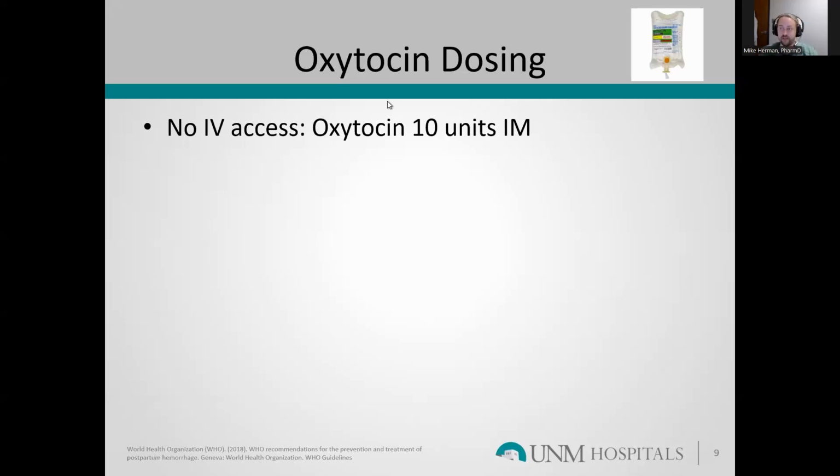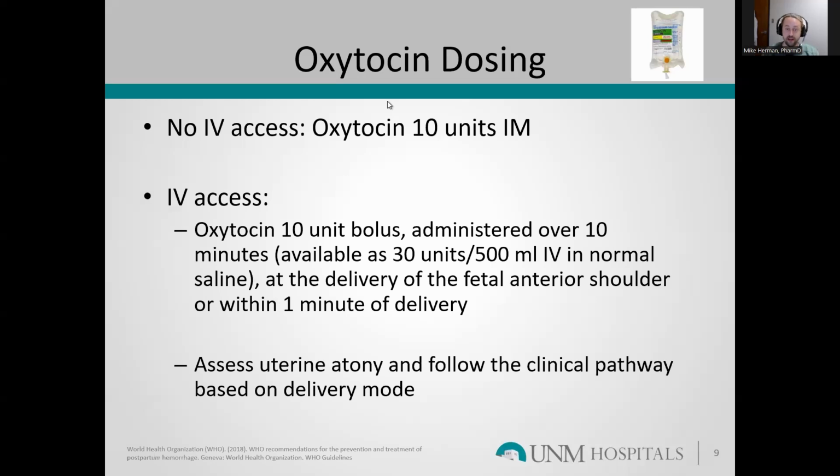to rapidly administer oxytocin. Once IV access is established, we're going to give traditionally an oxytocin 10-unit bolus that's administered over 10 minutes. This is going to be available in our 30 units per 500 ml solution that's located above. We're going to give that at the delivery of the fetal anterior shoulder or within 1 minute of delivery. And then after that 10-unit bolus over 10 minutes, we're going to assess uterine tone and follow one of our clinical pathways based on delivery method.